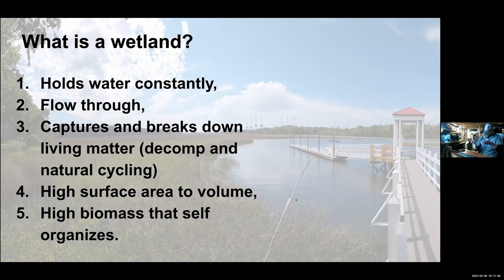And it's important to remember that it's an open system. It isn't a closed system, it's an open system. The whole planet Earth is an open system. We still have energy coming in from the sun. Also, a wetland captures and breaks down living matter, decomposition. This is all pretty normal. I'm sure everybody's pretty familiar with these concepts. It's also called natural cycling or natural attenuation. Pete and I had talked about natural attenuation a bit earlier today.